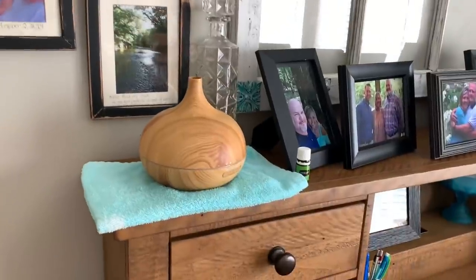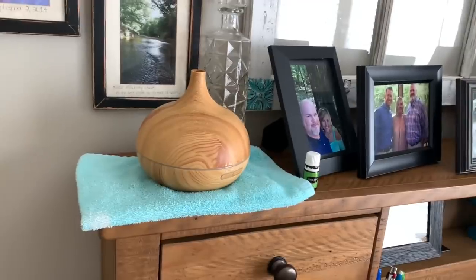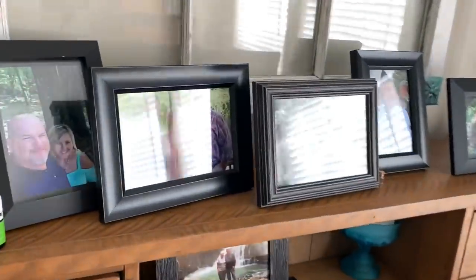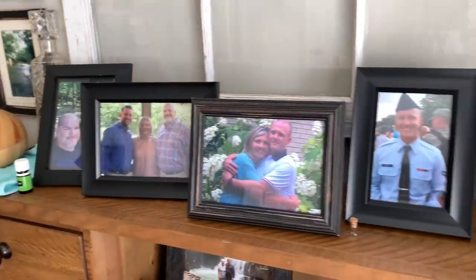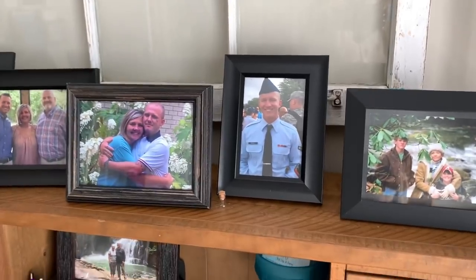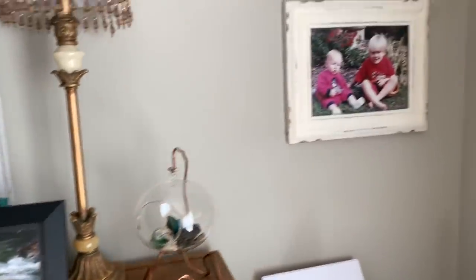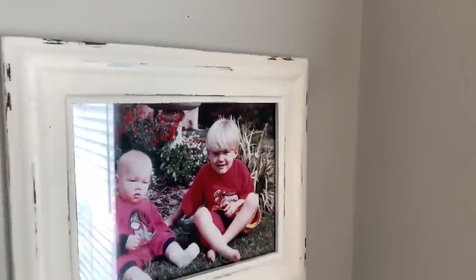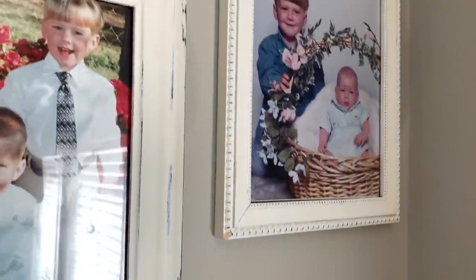I did have my diffuser going, but it quit. I usually diffuse stress away in here. And then these are just some of my favorite pictures of us. These are my boys when they were babies. Let's see if you can see it without a glare. They were so cute.